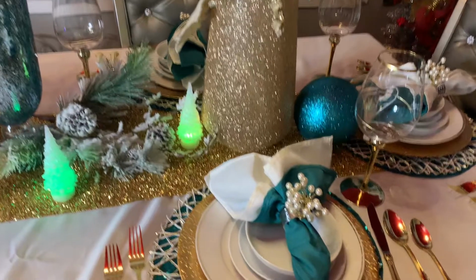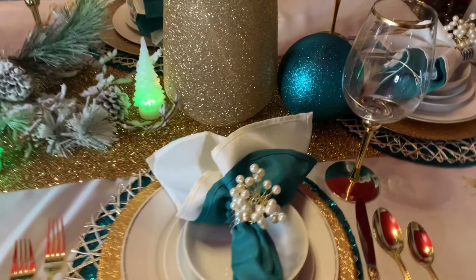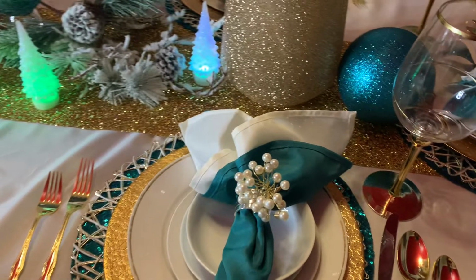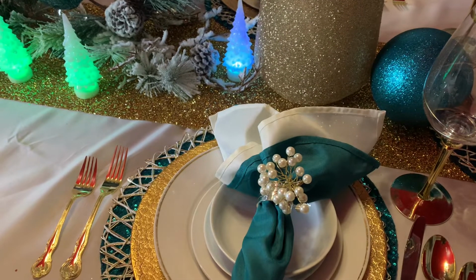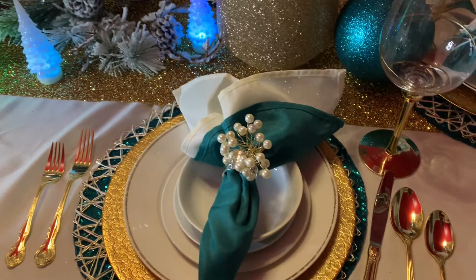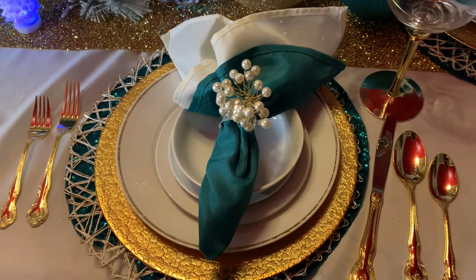I used 2 types of placemats. The first one was a sequin placemat, and then I used an ivory and gold over it, so just a little bit of the teal would show through. Gold plate charger and white plates. I used teal and ivory napkins, so both colors would come out, and a pearl DIY napkin ring. I'm using my gold stemware as well as my gold flatware.